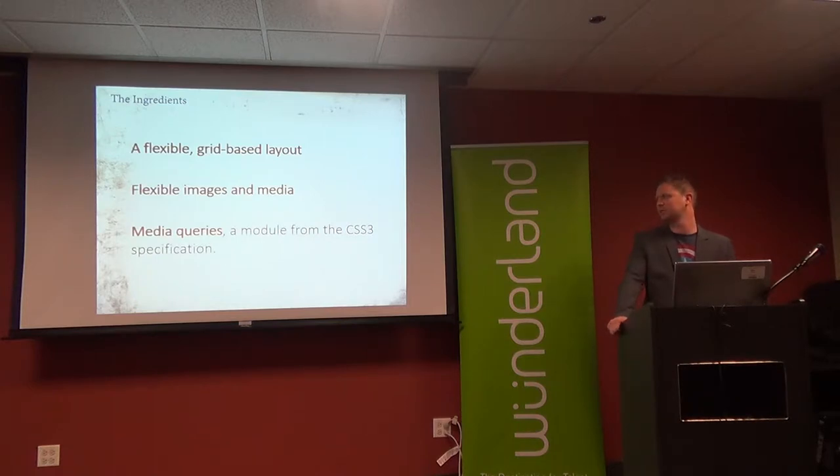And media queries. The module from the CSS3 specification. Basically, it's what says, I'm on this device, you need to show it this type of resolution so it looks perfect, or as close to perfect. Also with this, keep in mind, mobile first equals content first equals the user first.